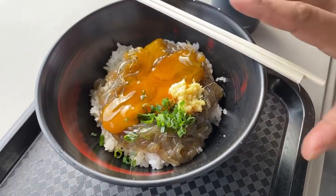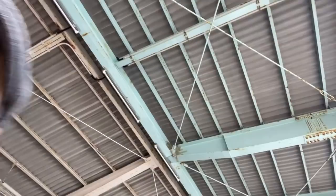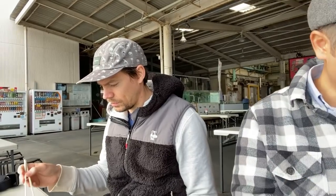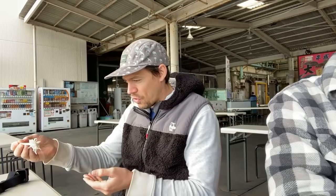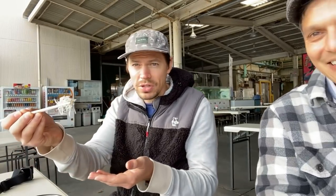Let's go ahead and chow down. We're gonna give this a try. Solid orange color, right? No, it's all good. Right. All right, go ahead. Let us know what you think, Dean. Okay. This is salmon with boiled shirasu. All right, before I put any soy sauce on that, I'm just gonna go in boiled shirasu only.